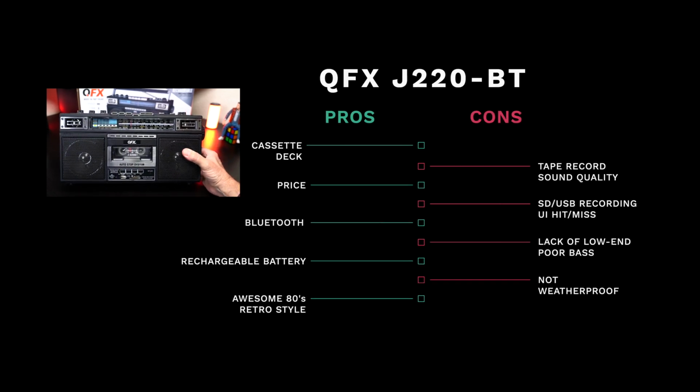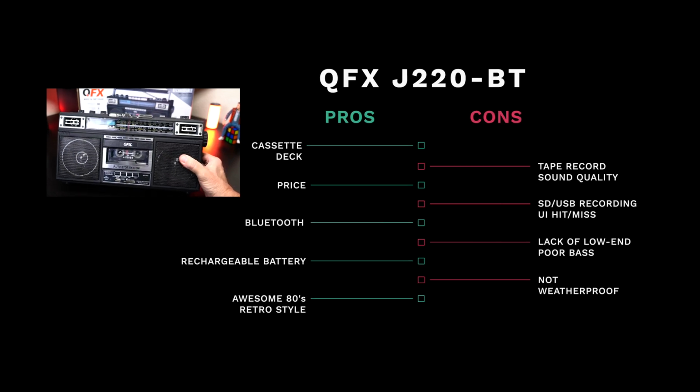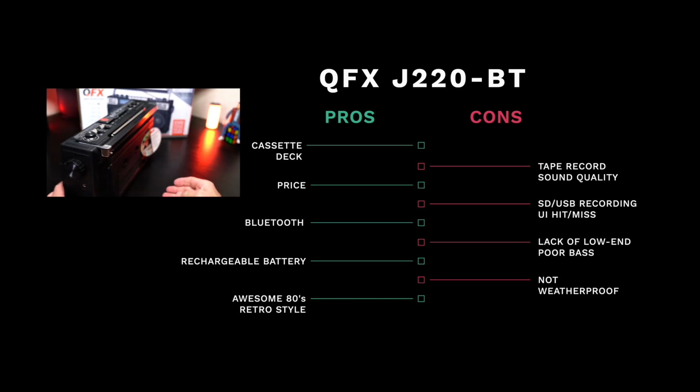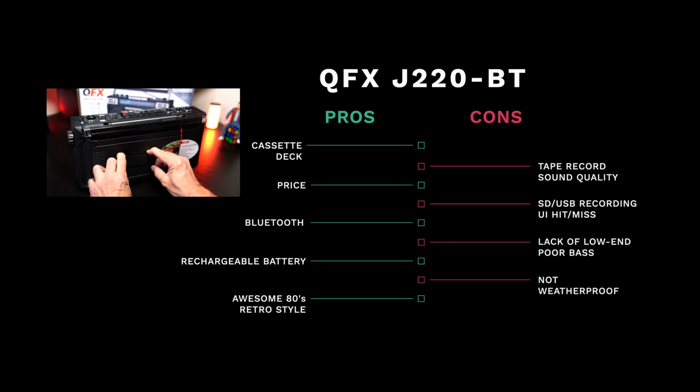Listing my pros and cons, I'd have to say first and foremost, it is a tape player. I can play my old cassettes. The price for what you're getting is awesome. Bluetooth capability, rechargeable lithium-ion battery, and really the price of admission is the awesome 80s retro style.